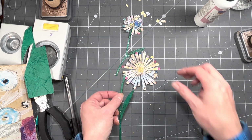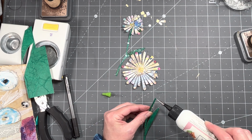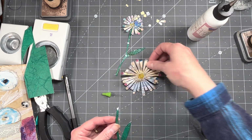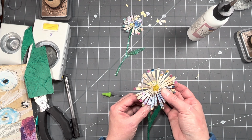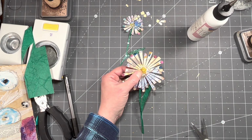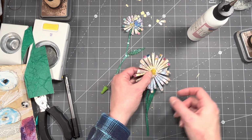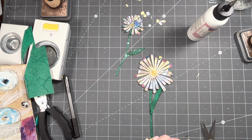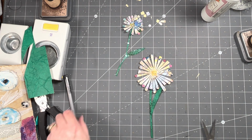Okay, so let's glue our stem on. Try to figure out how I want it, because you're going to have to glue the center to it. And then you can decide if you want the leaf to come on top or under. I mean, it doesn't really matter. It's there. Okay, and where did I put my pen?